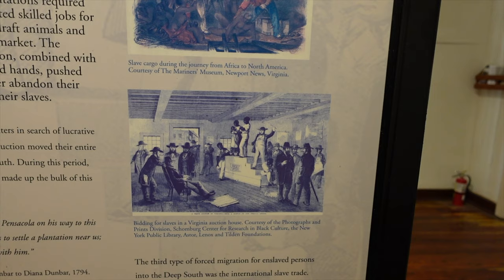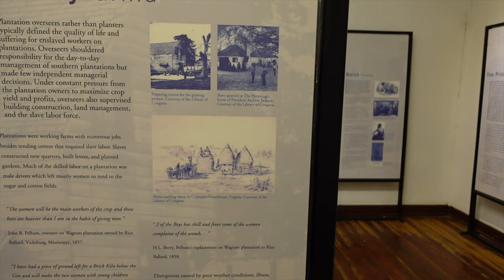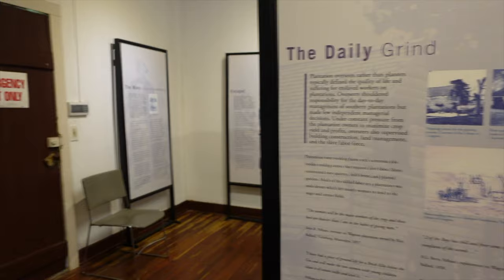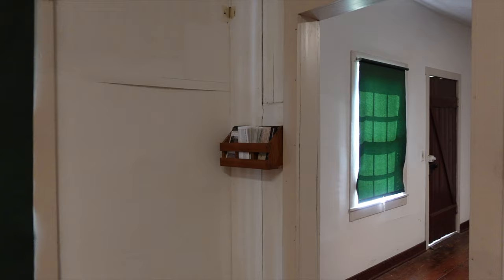Migration South. Bidding for slaves in Virginia at auction house. Newport News. Culpeper Courthouse. A lot on Virginia over here. And the Hermitage. I need to visit that one day. Andrew Jackson's house there in Tennessee. And a town of slaves. Okay, yeah, watch a little. I thought they might have a TV right here.